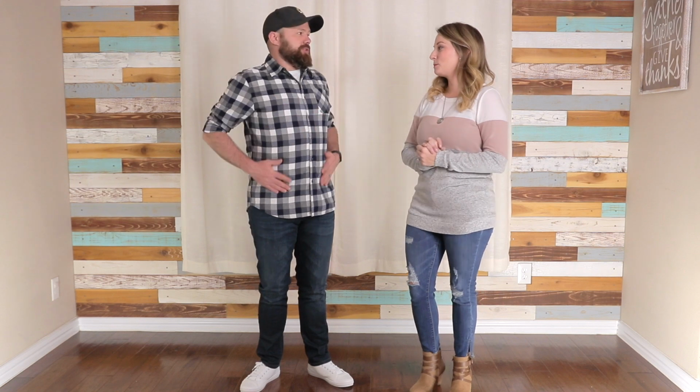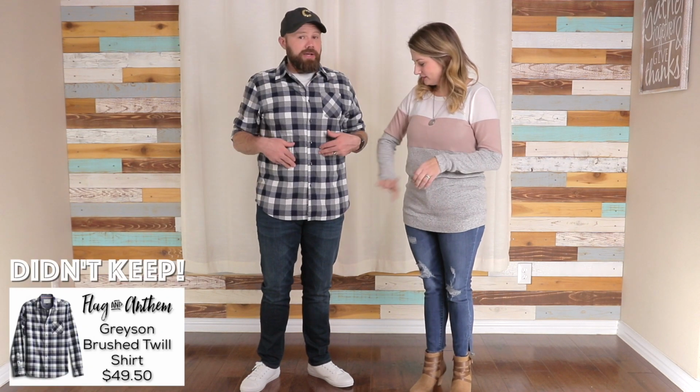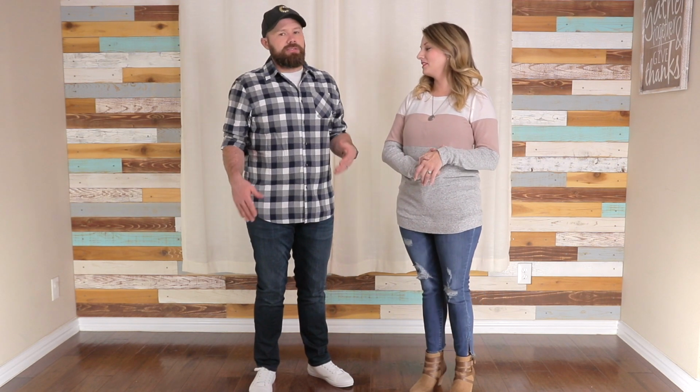So which one? Okay, so the shirt. I'm not gonna keep the shirt. I think it's gonna get really wrinkled. It didn't get as wrinkled as I thought it would by untucking it. I thought down there it'd be really bad. No, actually not really. So it's decent material actually, but I don't know. It's an okay shirt. I don't love it. It's navy. I know.